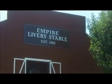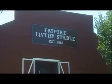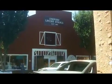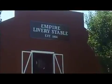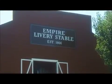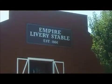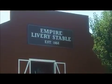And why would I be taking a picture of the Empire Livery Stable? You know, language just absolutely fascinates me, and think about the word livery and delivery. De meaning, you know, drop from or negate or minus. Livery. So livery obviously is the root word for delivery. I could go into more of it, but I think you get my point.